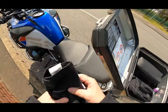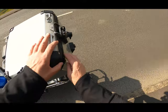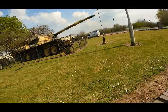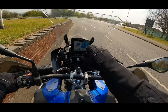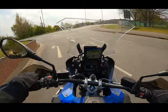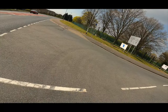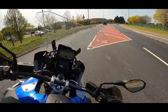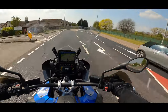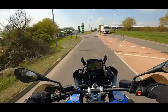I think I'll put my summer gloves on. It's getting a bit warm. That was good. I suppose you've got to look for opportunities like that. Oops, house keys. And off we go again. So that's Babcock. Possibly heard of it. Oh, it feels funny riding in summer gloves. Let's see if I can fill up here, that would make sense.